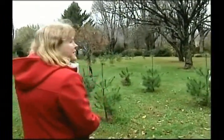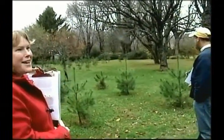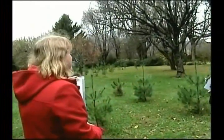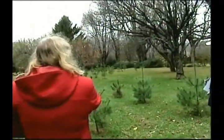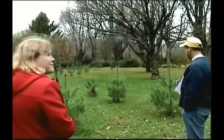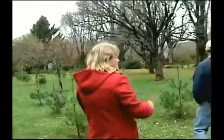This is probably an area where you could give the town an idea. Should these trees stay? Should they go? They weren't really original. They're only maybe 5 years along. Does it disrupt the lawn? Do you like it? Give the town some ideas of what to do. We're going to head up this way.